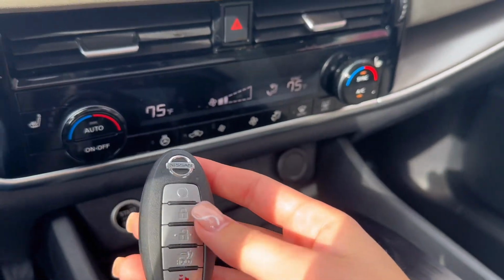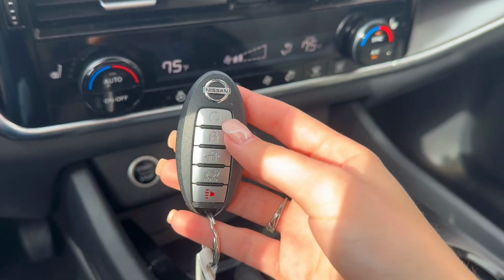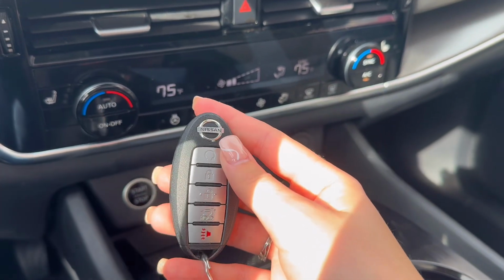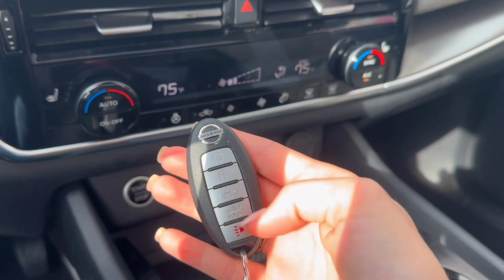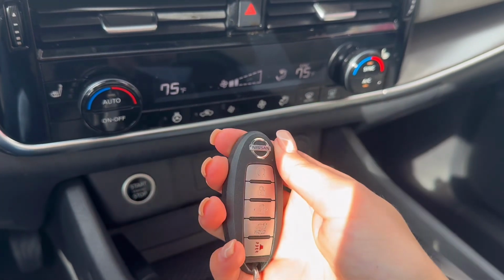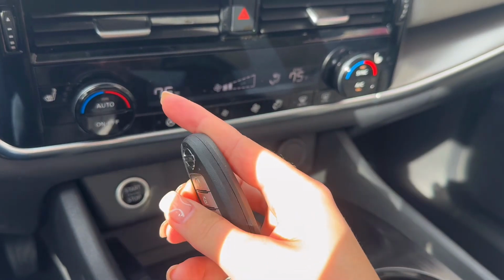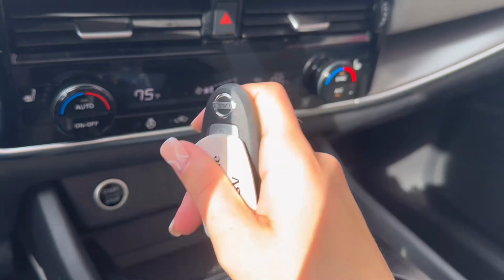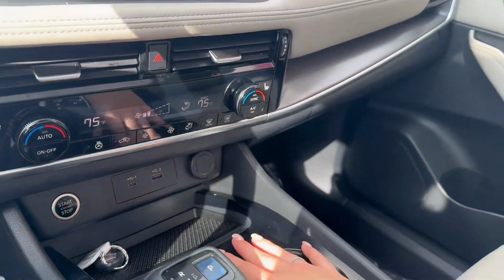Let's go over the key fob and see what's on here. You of course have your lock and unlock, as well as you have a remote start to warm it up or cool it down, as well as you have an automatic lift gate, so you can go ahead and hold that in and it will automatically lift the gate for you. Nice and convenient to use, and keep this in your purse or pocket for keyless entry. Let's go ahead and move on from there.